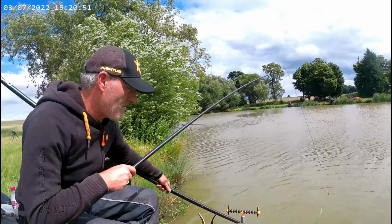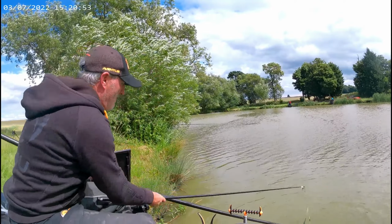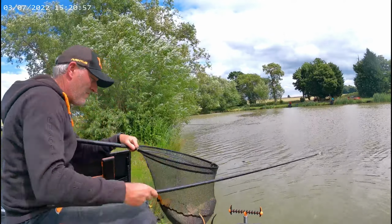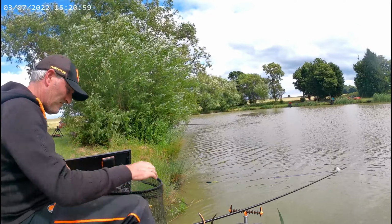Some carp on the corn over the micros. Get a bite on our pellets.